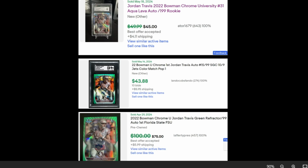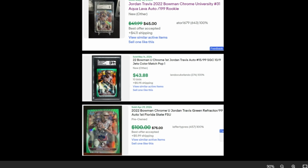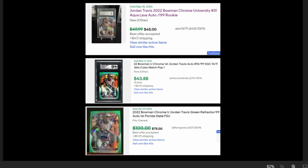Jordan Travis, quarterback out of Florida State University, drafted by the New York Football Jets in the 5th round this year. He's got a pretty decent athletic profile, also solid college QBR and yards per attempt, decent passing touchdown to interception ratio his final 2 years at FSU. I want to look at some data from around draft time to May 14th, and also talk about CGC Cards grading here.